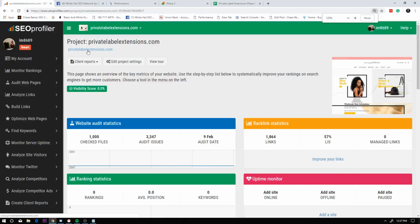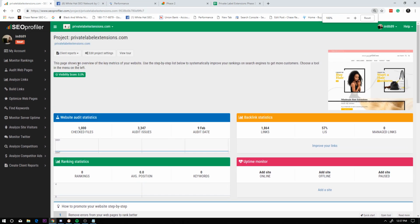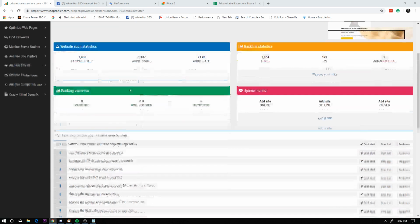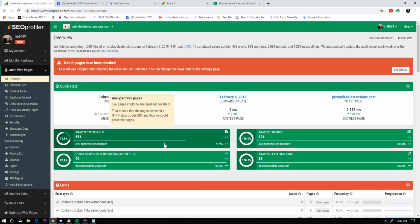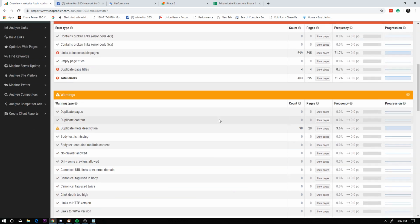You can see here, it says project privatelabelextensions.com. And what I'm going to do is I'm just going to look at the audit first of all, because apparently the audit did run. Let's just make sure of that. So we'll go to audit web pages, overview. And I use a bunch of other audit softwares as well, like for instance, Screaming Frog and Sitebulb, but it's nice to look at this too.